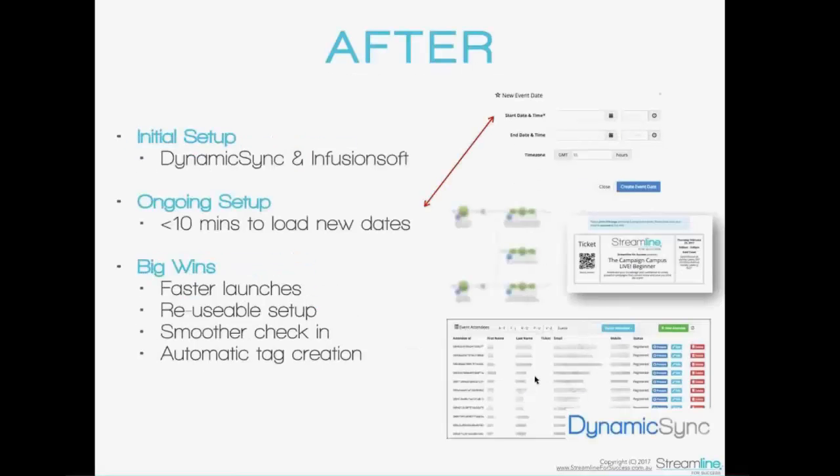So we implemented Dynamic Sync and Infusionsoft, and after we got that original campaign set up and optimized for them, now every time they run a new event, it's less than 10 minutes to load up those new dates. There's no changes that you need to make in the campaign. It's really just going into Dynamic Sync, which you can see on the top right there, completing the date, the time that it starts and ends, what time zone it's in, and creating.